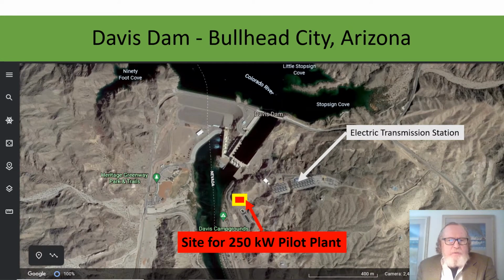I'm proposing that we expand the electric generation facilities at all the dams in Arizona, starting with the Davis Dam, where I want to build a pilot plant, a 250 kW pilot plant next to the dam, and we tie into the electric transmission station that's already in place. That would eliminate the need for any new line siting. The line siting is already in place for all the electric transmission lines.